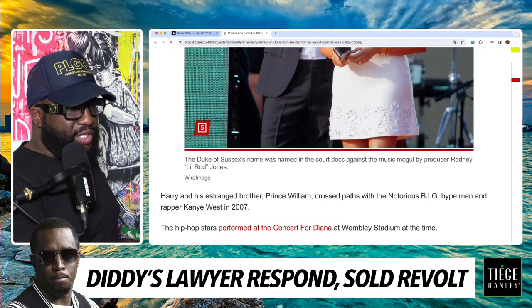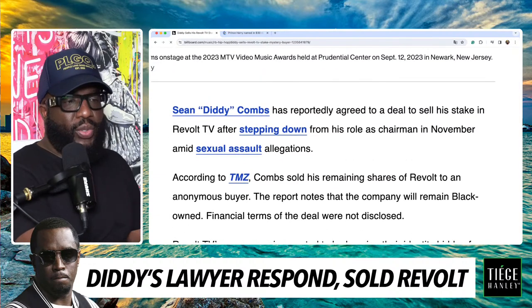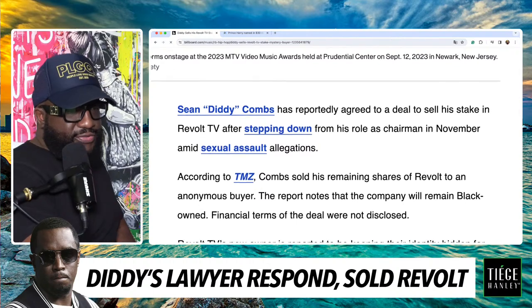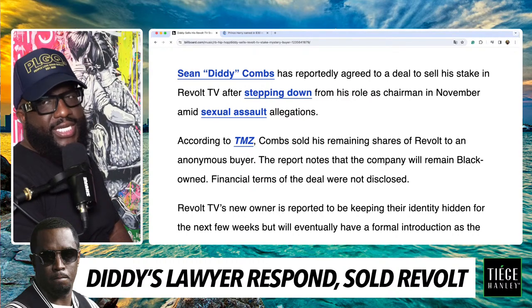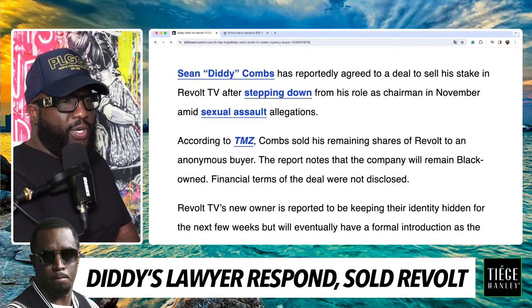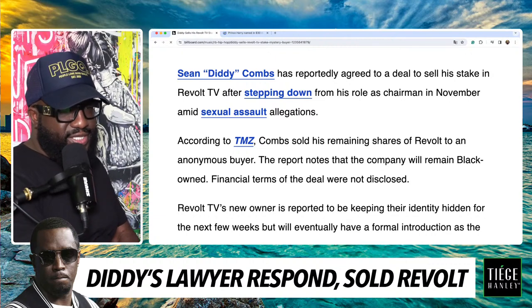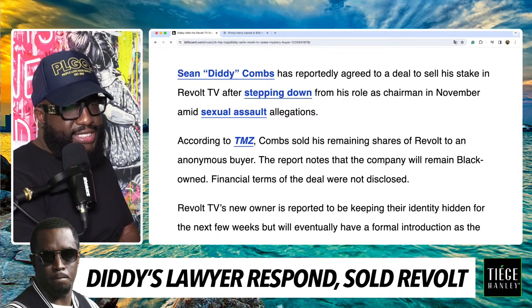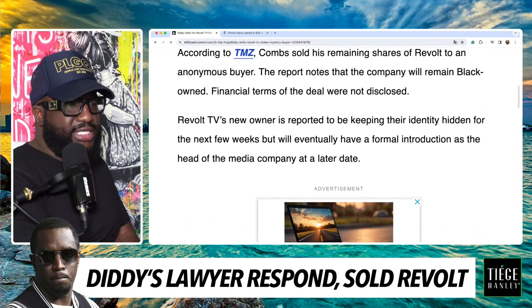And then I heard that he sold Revolt. According to multiple different outlets, including Billboard, this is from Billboard directly, Sean Diddy Combs, how did he get this name, Diddy, has reportedly agreed to a deal to sell his stake in Revolt TV after stepping down from his role as chairman in November amid sexual assault allegations.